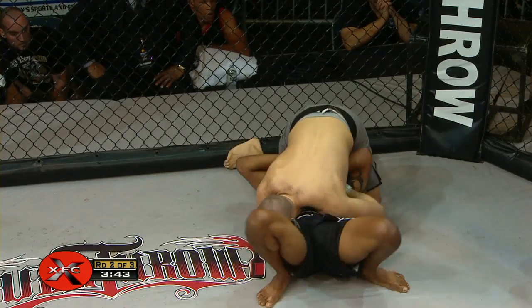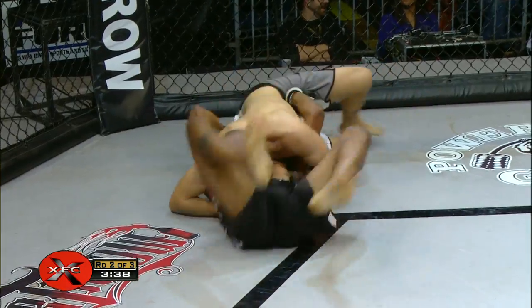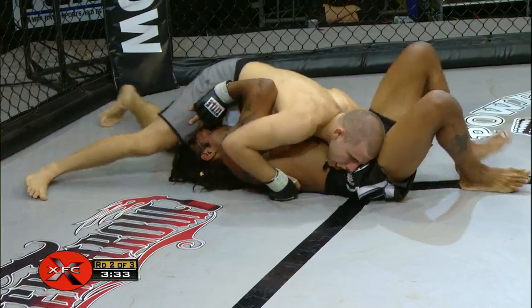But the same thing happened in the first round. He has no offense going on. So now all he's doing is losing the round. He's surviving, but he's losing the round. There's no chance for him to get back on top. Look how Christodoulou is just in control here.